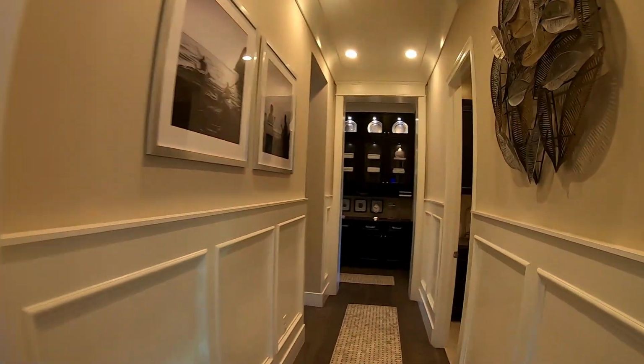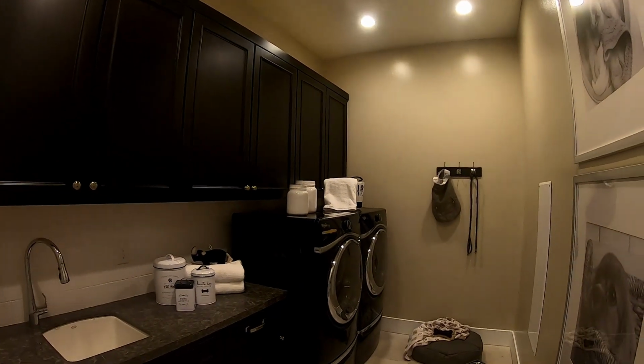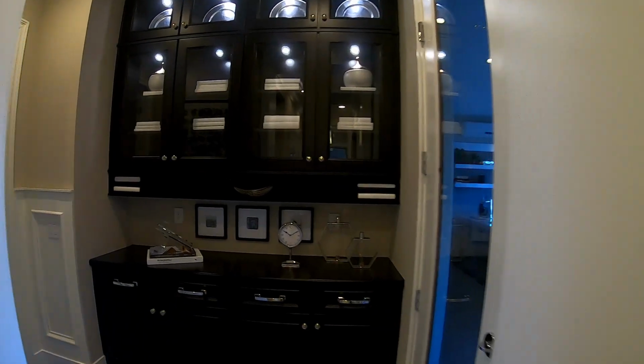Take a right. Got the laundry area. Nice huge laundry area. And like a little butler area, a little nook.